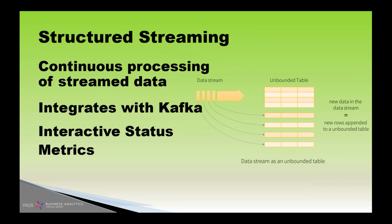So Databricks also contains the ability to do structured streaming, and that's continually processing stream data. It integrates with Kafka, if you're familiar with that technology, which is also taken from open source. So with structured streaming, you have the ability to create a cluster which is on all the time and is always processing data that you have streamed to it, and provides interactive metrics as well.